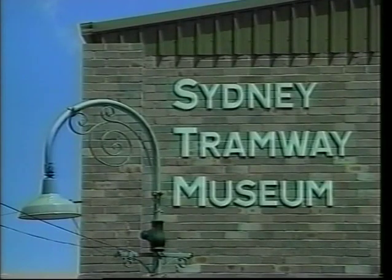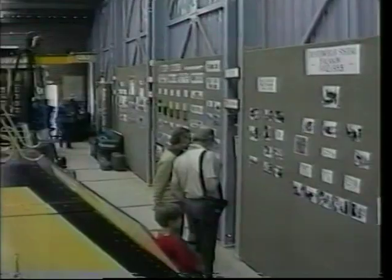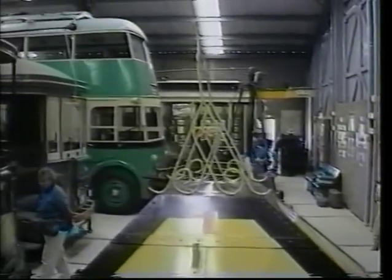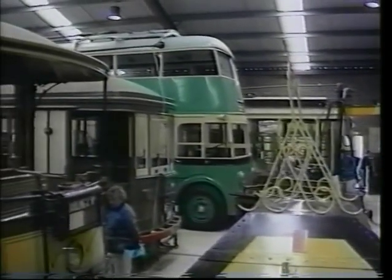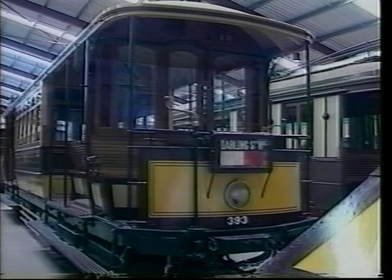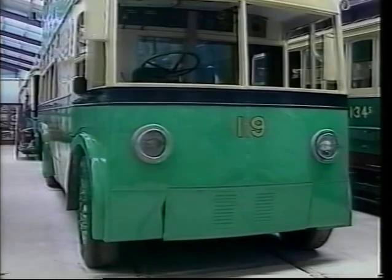For those who like to remember the old trams, more than 30 are preserved at the Sydney Tramway Museum at Loftus, near Sutherland. The display includes trams built as early as 1896, the counterweight from Darling Street, Balmain, and a trolley bus.